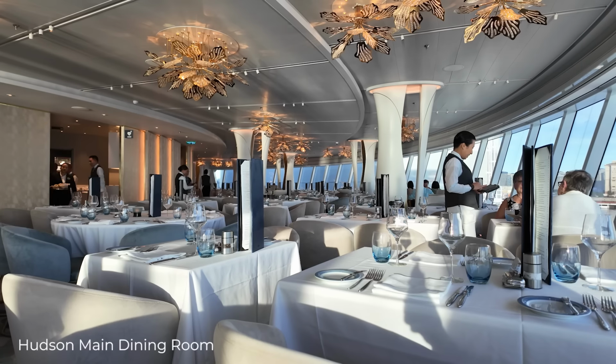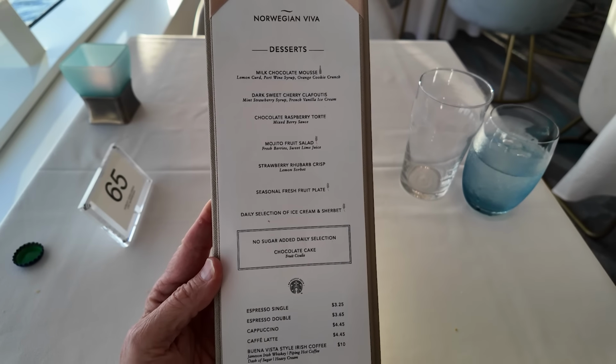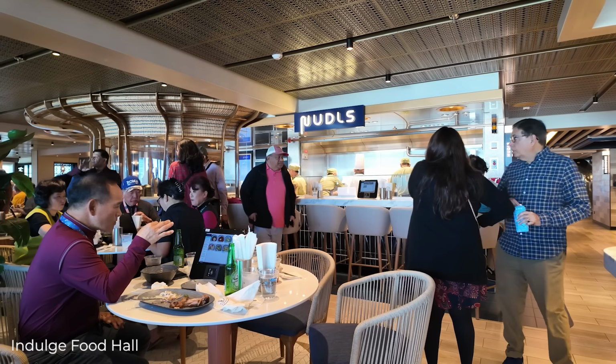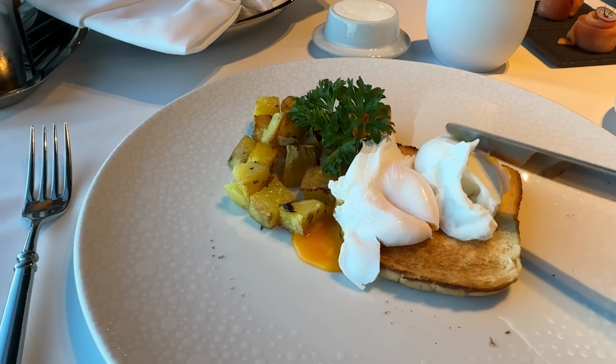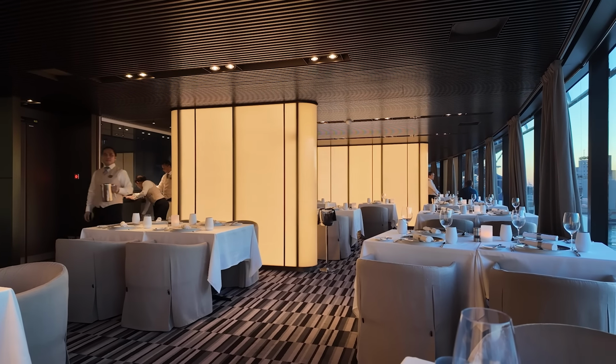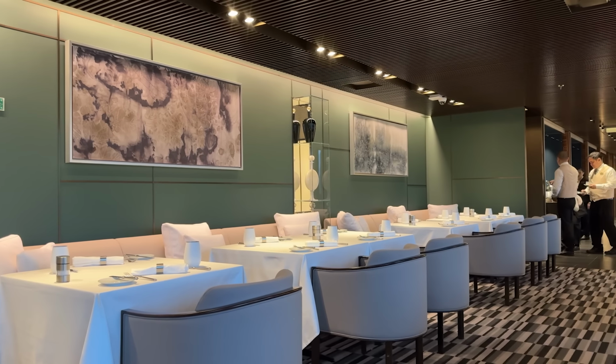I ate in one of the main dining rooms, Hudson's, once to try the menu and food there. It was really good actually. I then went to the Indulge Food Hall on 2 other nights. I only ate lunch in the Haven once, though I did have breakfast there every day because it was really convenient. Service in the restaurant was fine, but it wasn't particularly memorable, it wasn't very personalized, it simply was just fine.